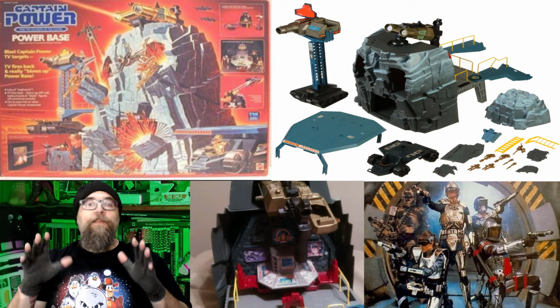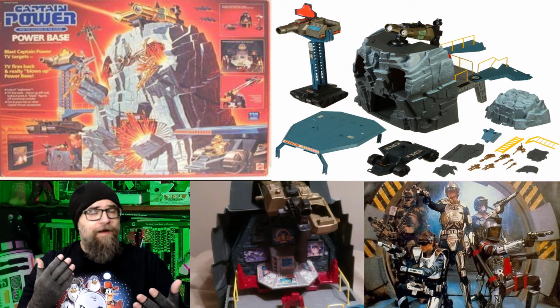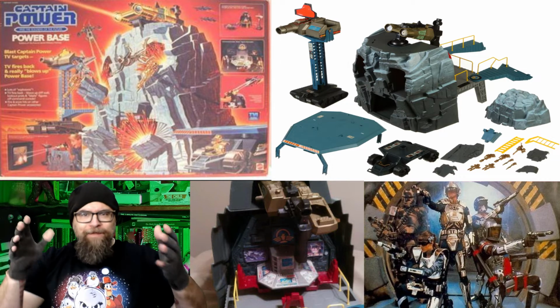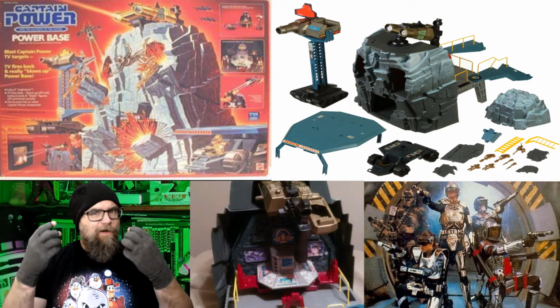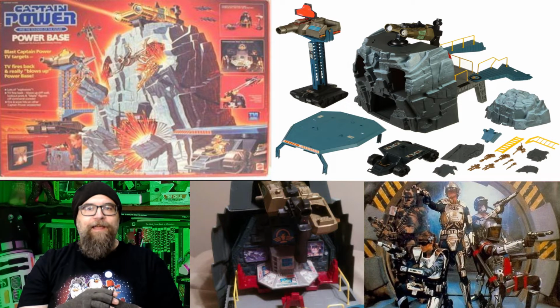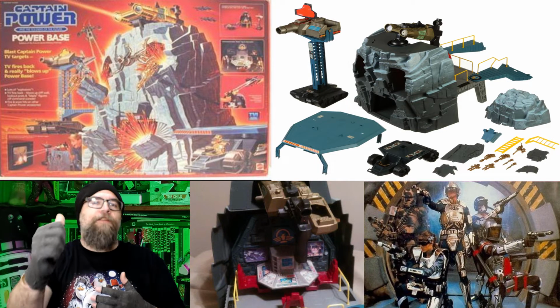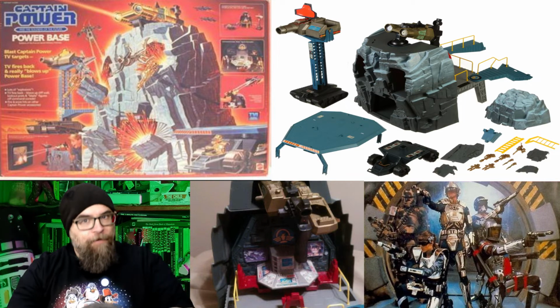Now, this playset utilized that TV toy technology that I mentioned, because on top of this pretty cool mountain-esque front to it that kind of looks like a skull, it kind of has two holes where eyes should be. Anyway, it had a large cannon at the top that allowed you to fire at the TV, but the TV could fire back at you, and as the box says, featured many explosions.